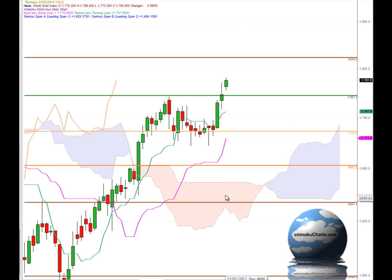In terms of Ichimoku, the market's bullish in all three time frames, and that is supported by the Chikou span that's trading above the corresponding price action. So a fairly bullish market. Another small body candle, but with the buyers in control.